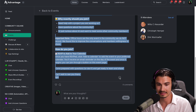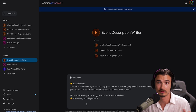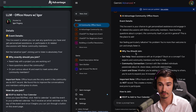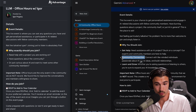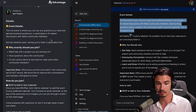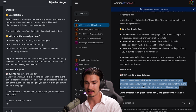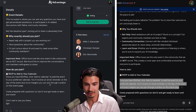Workflow is super simple. I simply take this, put it into the events description writer that I set up with some custom instructions, and I'll just say rewrite this, and then it takes this description and it creates a better version of it, at least in my opinion. What do I like about it? Well, I like the fact that it actually made these bullet points with further explanations. I like the fact that this sounds more human than this, which is more robotic. That's just how ChatGPT writes. And I like the fact that it actually here in this part understood how you add events to a calendar in more detail than GPT did.